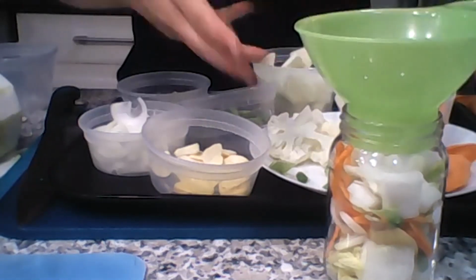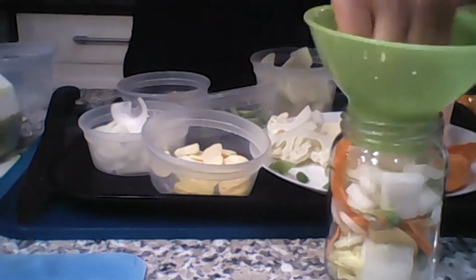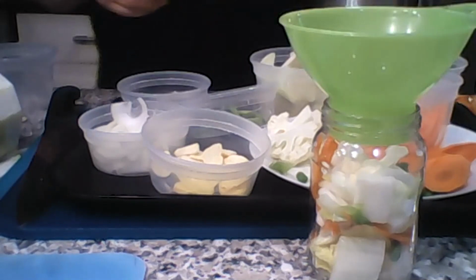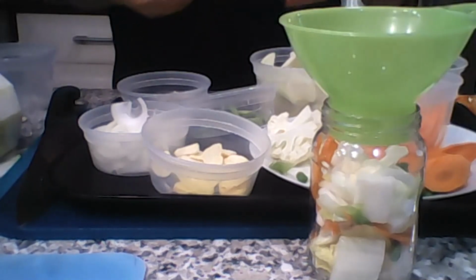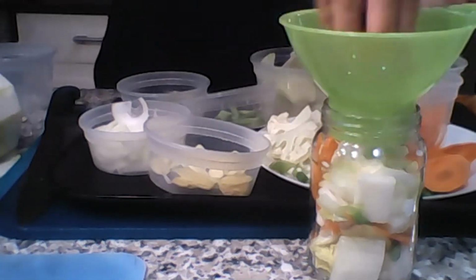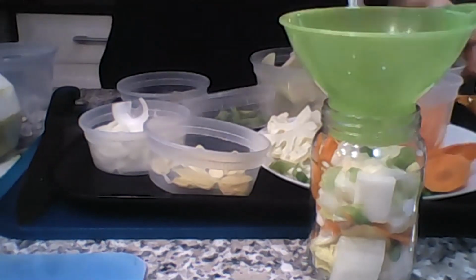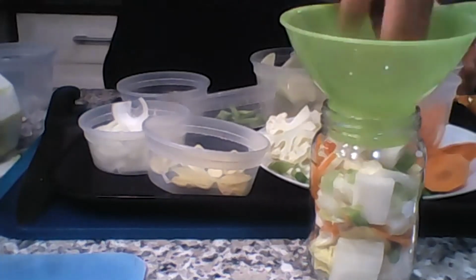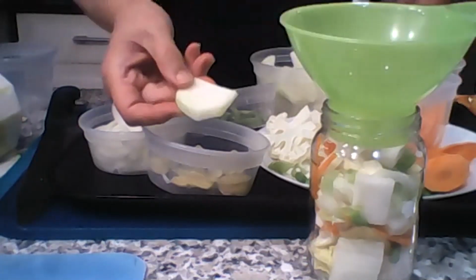You can also mix this in a bowl, or you can just toss whatever you have at home. This is a great way of using your excess vegetables, any odds and ends that you have after a recipe. You can also put in fruits like apples, Bosc pear, or Asian pears, and even things like kohlrabi.